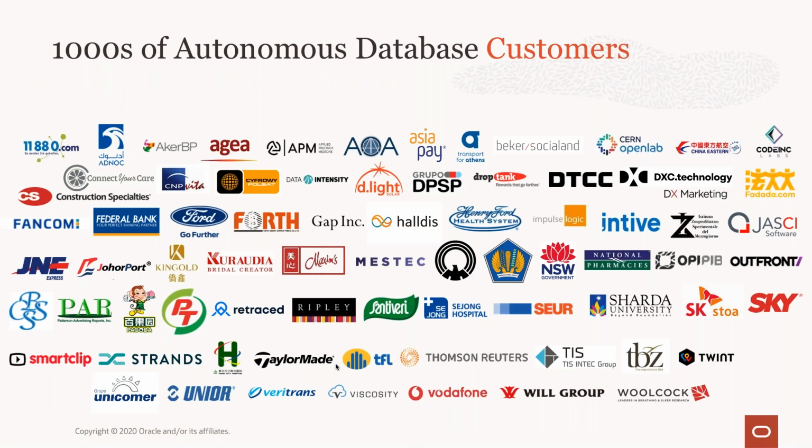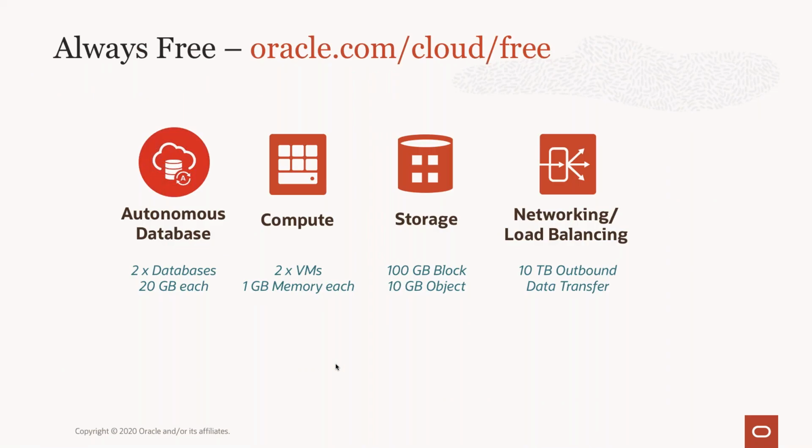Lastly, we've got thousands of autonomous database customers. There's the splash slide there. And the last slide here, always free. You can go to this link, oracle.com/cloud/free. You can get a free configuration here of an autonomous database. You get 2 databases, each one with 20 gigabytes of storage, compute, some 2 VMs for compute. You've got some additional storage there for your applications and some networking restrictions there as well.